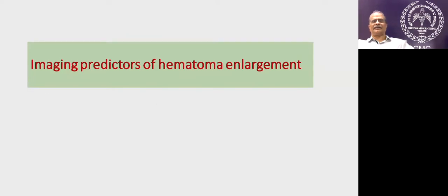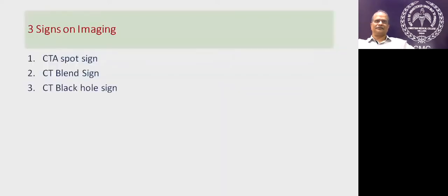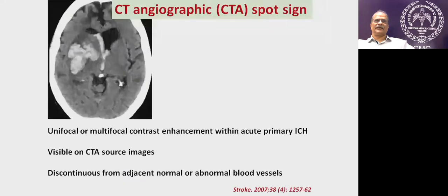Right. Now, there are some imaging predictors which will tell you that this patient's hematoma is likely to enlarge. So you can use your plain CT scan or CT perfusion. There are 3 signs on imaging. The first sign is called the CT angio spot sign. What you're seeing is a plain CT scan, and you can see there is a bleed with intraventricular extension.